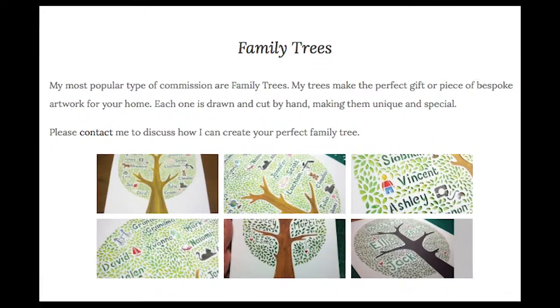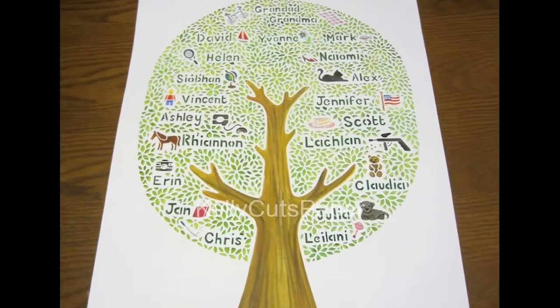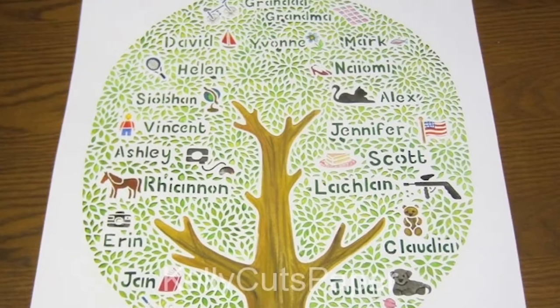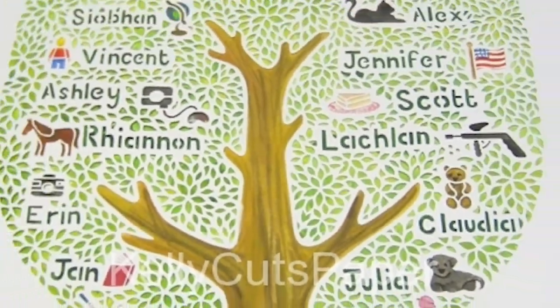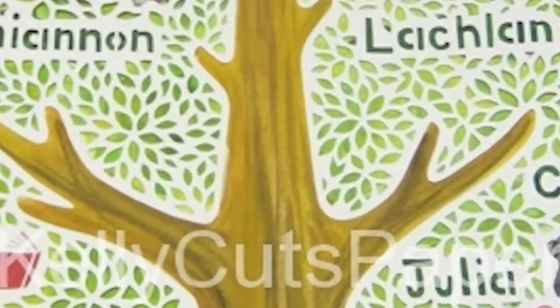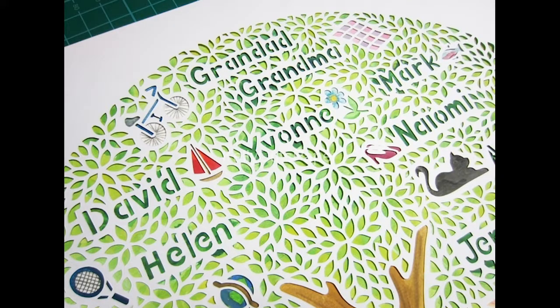The big family tree that Kelly created and shows on her homepage is my personal favourite. It's done in such a way that makes it look so crisp and clear. Each individual leaf is cut out, making it look really clean from afar and up close. It's really impressive to me how much time and effort she put into making this design. It just looks so complicated to produce.